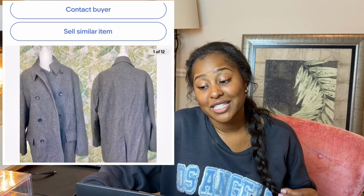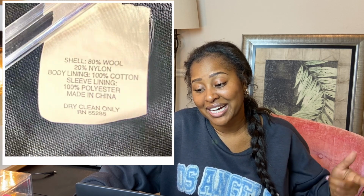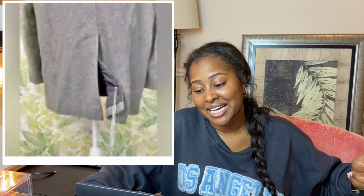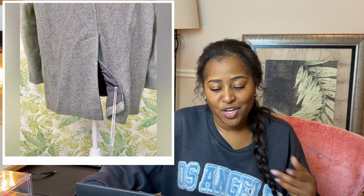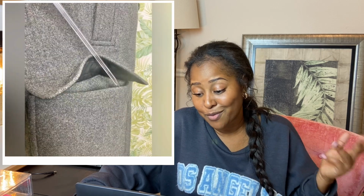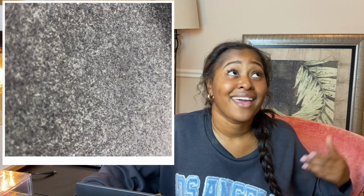Our next one was eBizzle over on eBay. So an Express men's wool blend top coat, gray with 100% cotton lining and pockets, size extra large. Those tags were sophisticated, classy, pea coat, winter coat, fall coat, professional coat, vacation, mountain resort, minimalist, contemporary, closet staple, professional wear, career wear, office wear. Y'all, I be going ham on these tags, y'all.